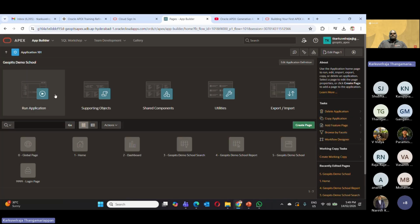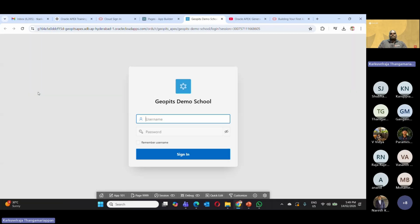If this feature is this fast, then with the help of AI, by putting in a prompt, you will actually be able to create an application. So that's what we need to learn today.